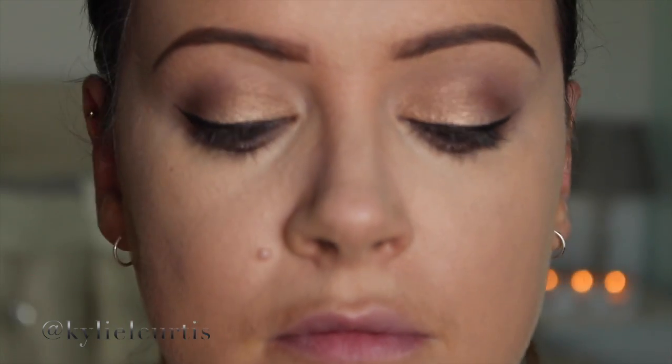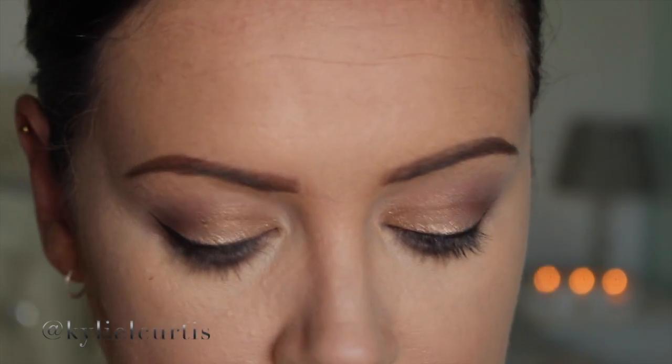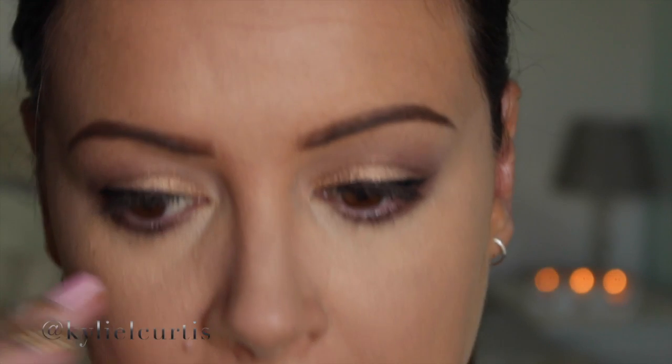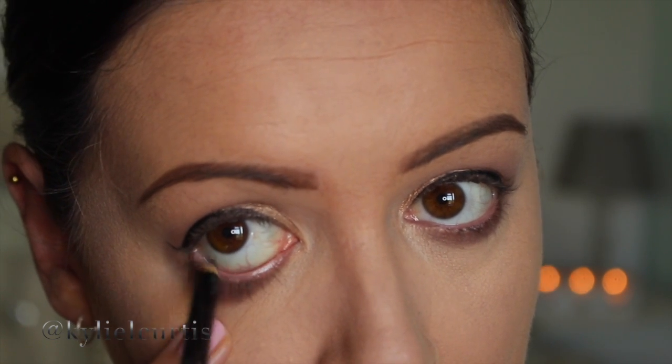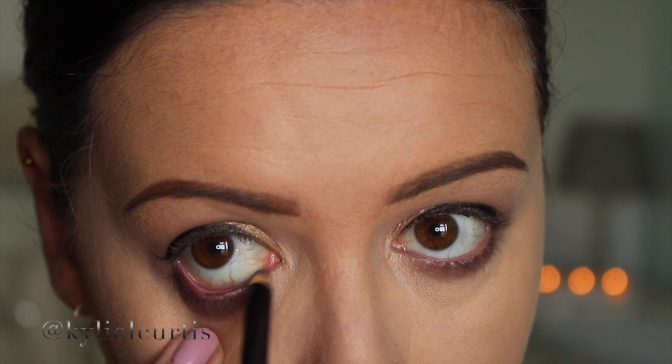There we go, one done, two done. I quite like the way this turned out, actually. I'm not really a liner fan, and completely open and admitting I'm not that great at doing it, but I'm getting better, because I am starting to love the eye looks where you do wear liner.